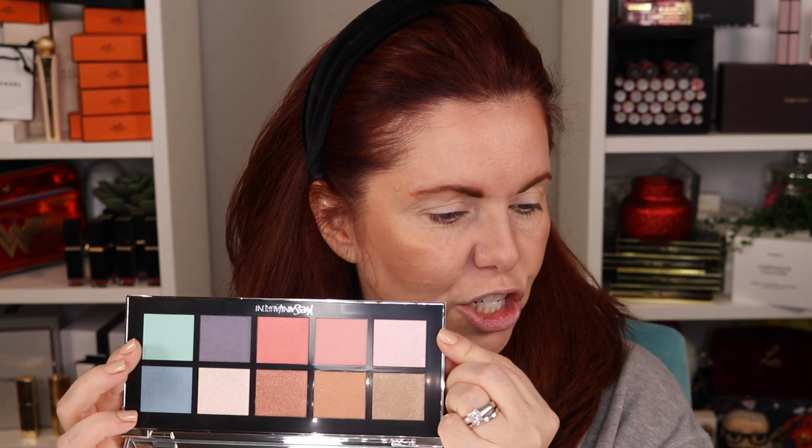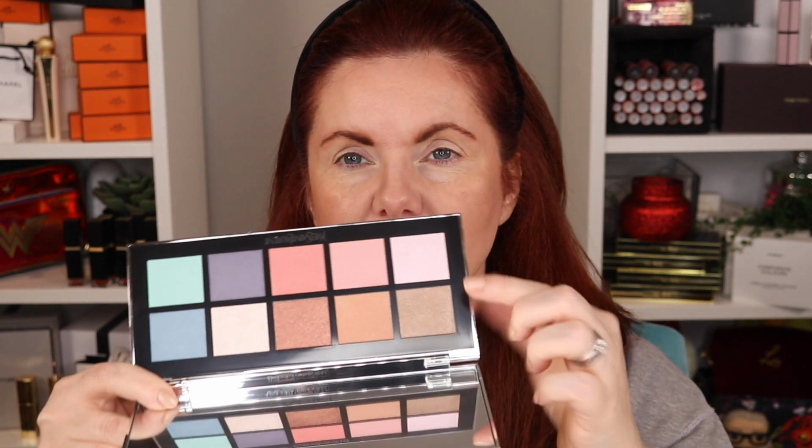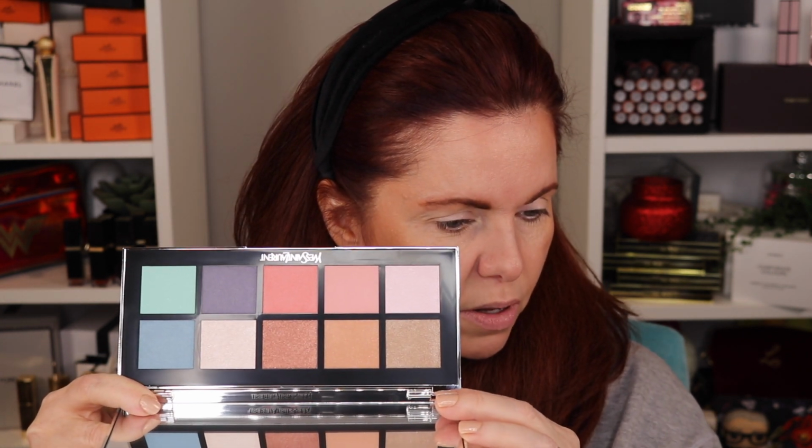3 blush and shaping shades in milky toffee, blushing nude, and radical coral. Maybe these 3 shades, these here. Milky Toffee, Blushing Nude, and Radical Coral. Those could be them.